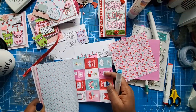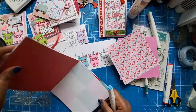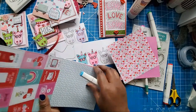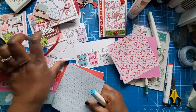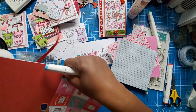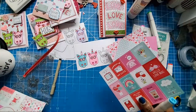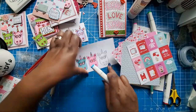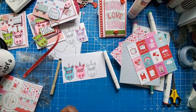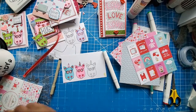Geo Pound says her mother-in-law still loves looking at the junk journal she made for her, and she's 91. Oh, that's cute too. I'm sorry, y'all. I got to cut out a couple of these because these are so adorable. Okay, so let's go ahead and get a couple more of these colored in. So we got a little bit of yellow in there. Need a deeper yellow color.